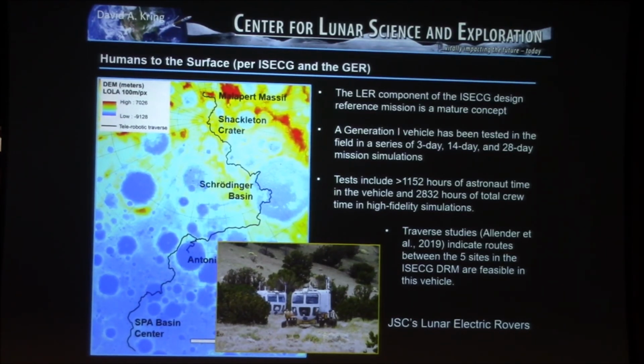Tests include more than 1,100 hours of astronaut time in the vehicle and nearly 3,000 hours of total crew time in high-fidelity simulations. And traverse studies recently published, well, about a year ago, indicate that routes between the 5 sites that I've highlighted here are feasible in this type of vehicle, okay? So this was built down the street, if you will, at the Johnson Space Center, and I hope that they get the green light to build something like this for our Artemis crews.